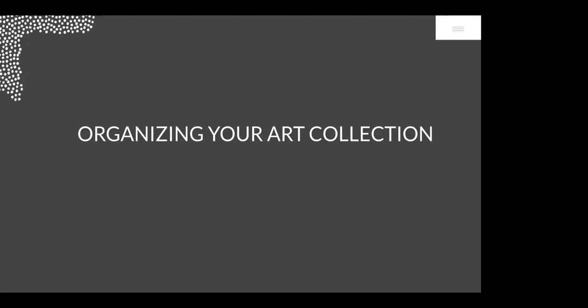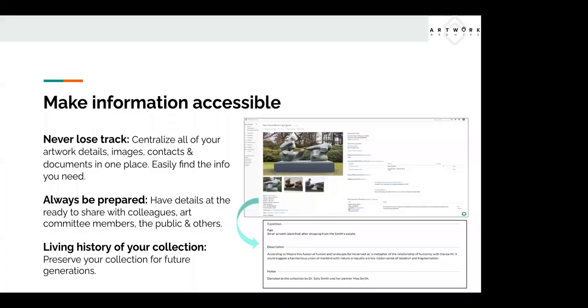So first things first, what I call the vegetables part of art collection management is organizing your art collection. You out there, out in the webinar world, you may be using spreadsheets, legal pads, or a collection management system already. Our goal here at Artwork Archive is to help consolidate and simplify and make sure you're not tied to a desktop. We want you to be able to work from one platform, to stop searching through your inbox, desktop folders, even manila folders. So that is why we are here to help and present.